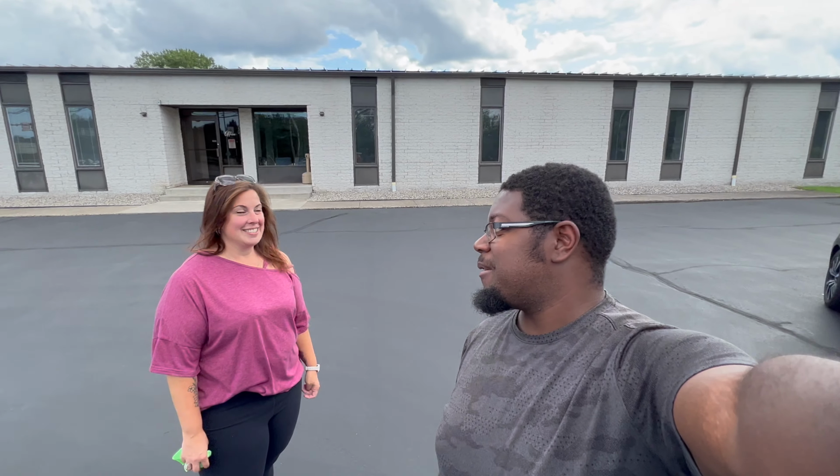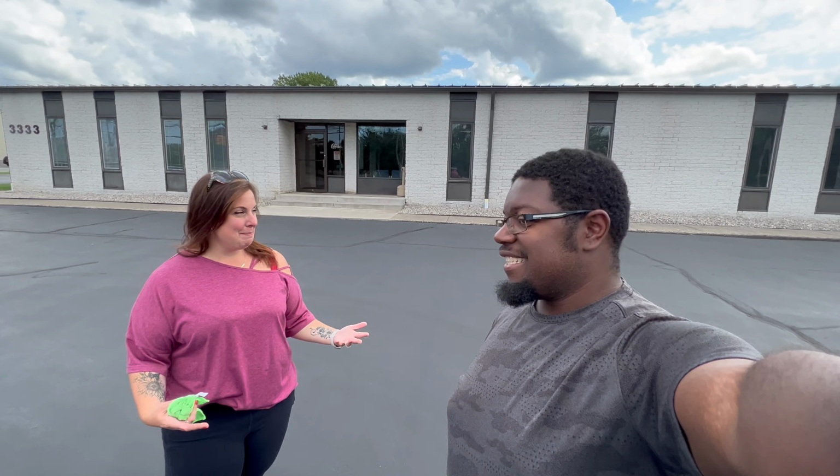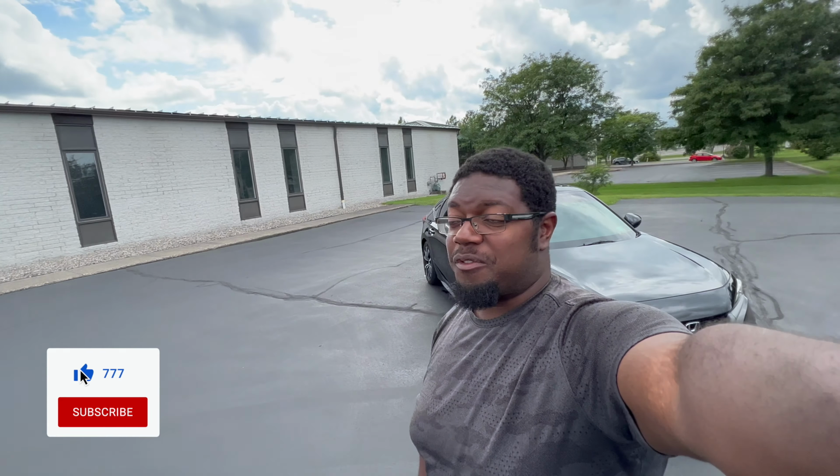Shorty, how you feeling about them? I love the tint. I feel like it helps the look. It helps the sunlight. Love it. It's clean. Yeah, we honestly couldn't ask for more.